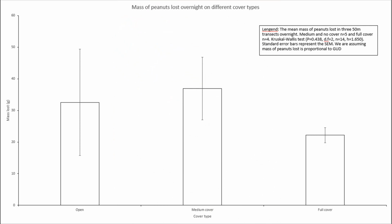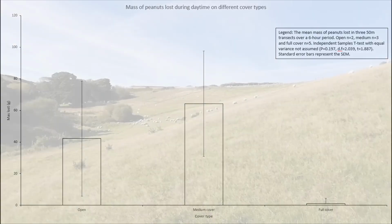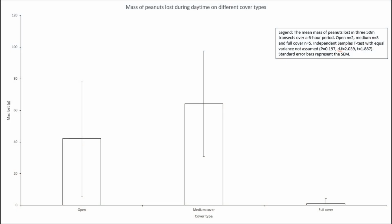We carried out an independent samples t-test on the medium cover and full cover as 3 of the 5 samples had been disturbed by sheep in the open cover, so we couldn't do a statistical analysis on the open cover. Sheep also disturbed 2 of the medium cover samples, thus giving us only 3 usable data points. We found there was no significance between medium and full cover with a p-value of 0.197.